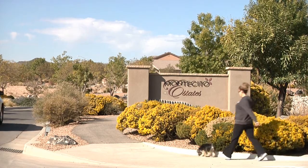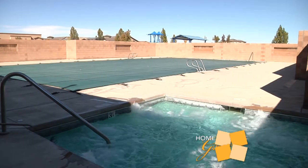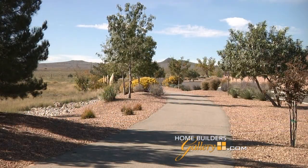There sure is. You know, Montecito Estates is one of D.R. Horton's premier communities on Albuquerque's west side, and it offers a lot of amenities you're not likely to find in other communities, including a junior-sized Olympic swimming pool, a hot tub that's open year-round, a community center, parks, nature trails, and so much more. And outside the community is pretty impressive too, with a brand new high school.